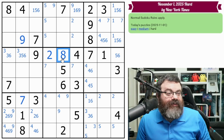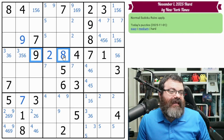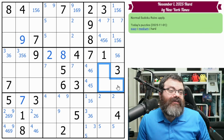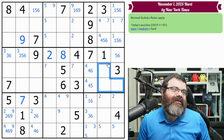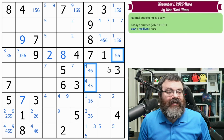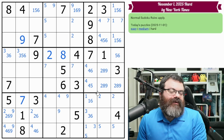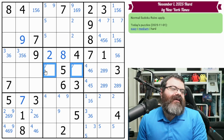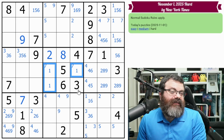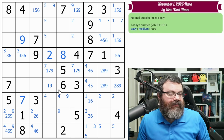What does the 8 do? Unfortunately, I'm not really seeing it do much. I'm seeing that we have the 8 and the 9 looking in. They can't be here or here. So 8 and 9, the 2 does the same thing. So we have another hidden triple in here. In fact, if we look more carefully, we see that this is a 4, 5, 6 triple as well. But this is the 2, 8, 9. However you want to look at it. This triple is 1, 7, 9. That's not 7.